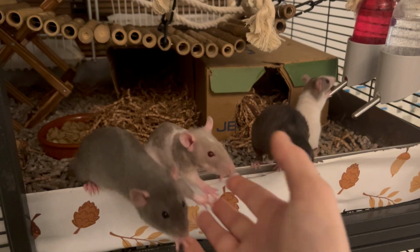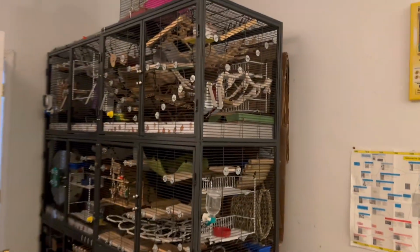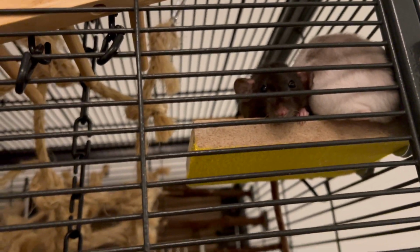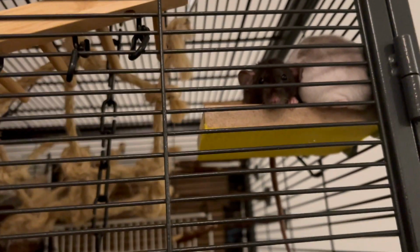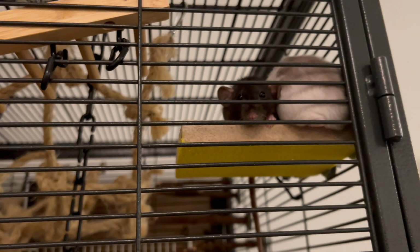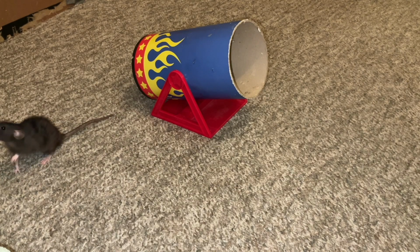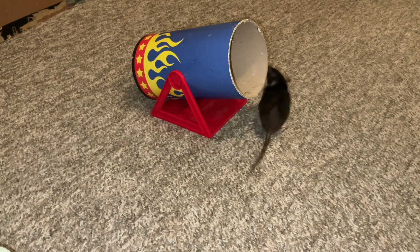I mean, one of her favorite things to do is to climb up the side of the cage, which freaks me out because my cage is way too tall for that to be okay. So I need to be very careful whenever I open the cage door because I know she's going to try and make an escape and just explore, because she loves to explore. That's like one of her favorite things. She's also a very energetic rat. She's always on the go, and she's definitely a very curious rat as well.